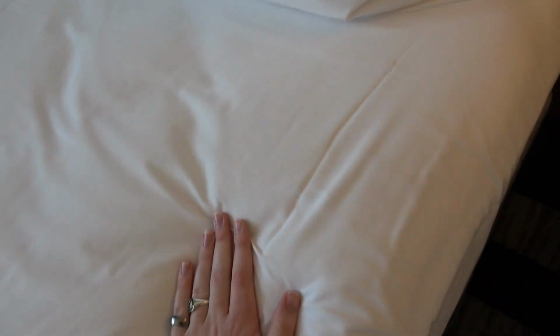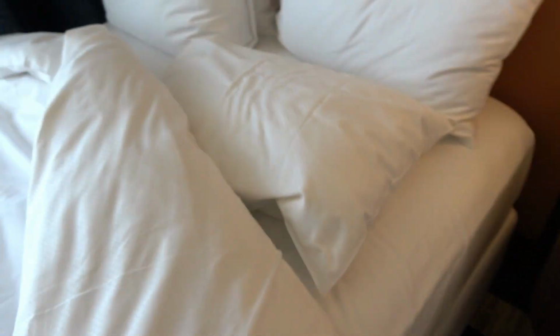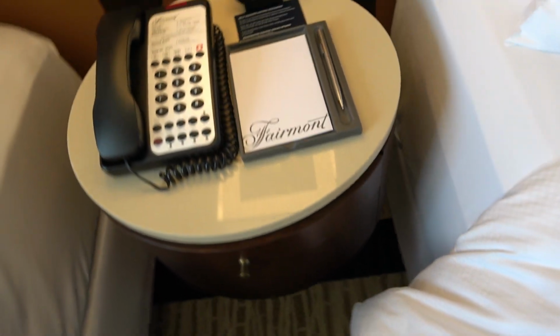Wow, this bed is extremely comfortable feeling. Here are the pillows. They look very nice. No stains, no hairs. The bed is spotlessly clean. I think I'm gonna get a really good night's sleep here. I'm so excited already. Yeah, A-plus bedding, very luxurious. Here is your nightstand. No Bible, but most hotels don't give you that.